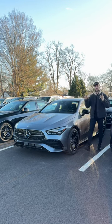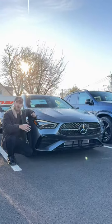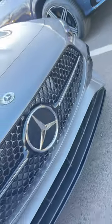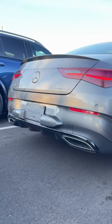Today, I'm going to show you guys my four favorite features on the 2024 CLA 250. Number one, the styling. Up front, you have a beautiful AMG styling bumper and new grille. You have the new headlights. In the rear, you have a rear spoiler, you have new rear taillights, and you have a beautiful diffuser.